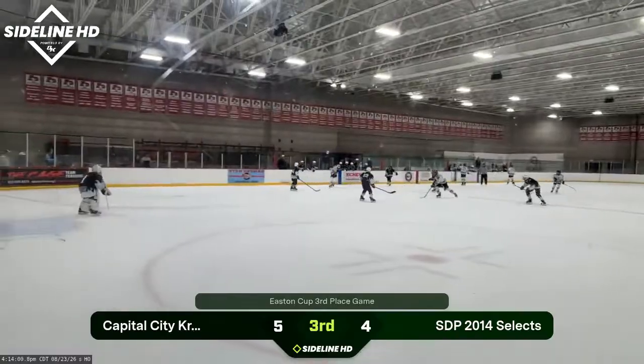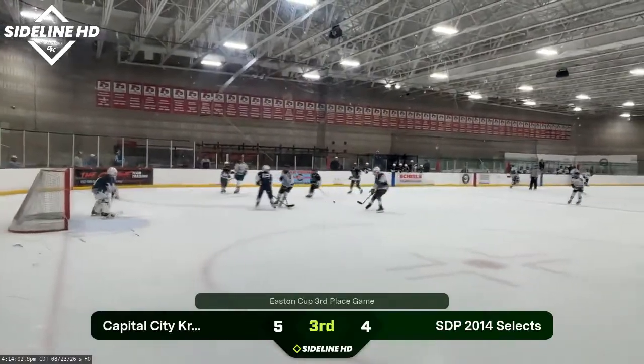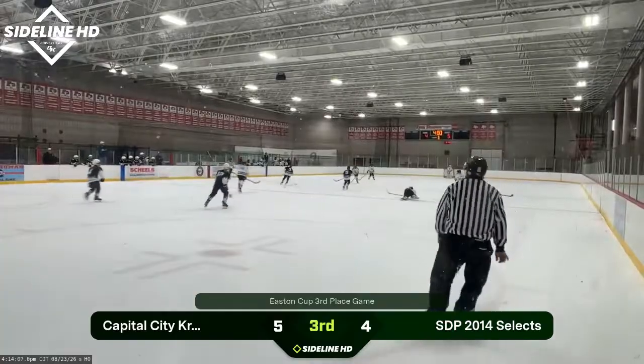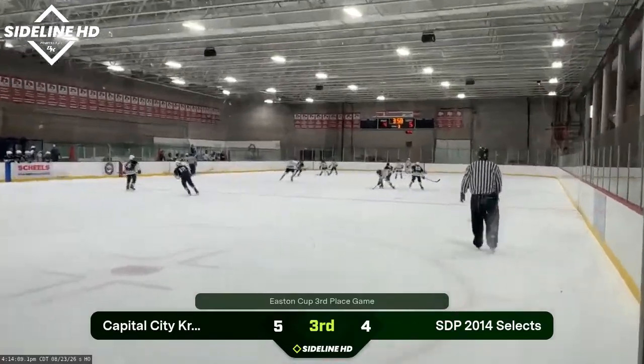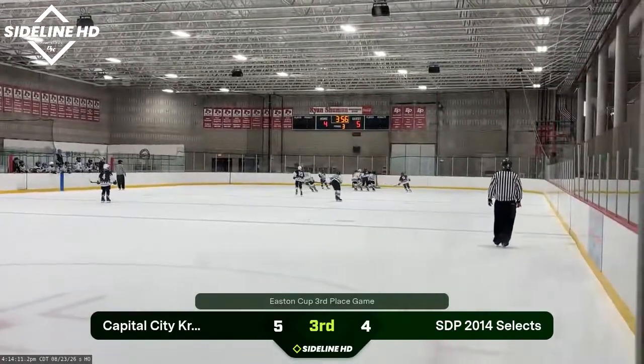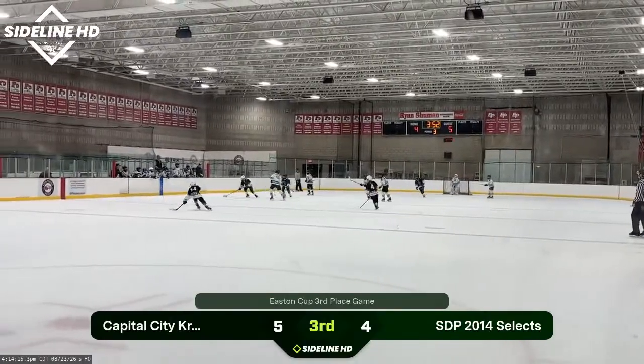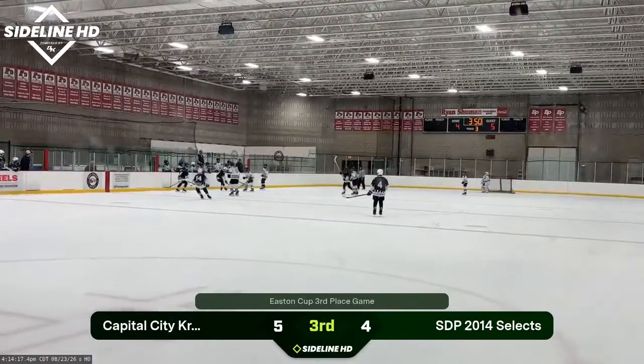Mertz gets it to Scribner and neutralized. Scribner gains the zone. Has his shot blocked by the Kraken. Kraken tried driving through center and got tied up. There's a pass, off of the skates.